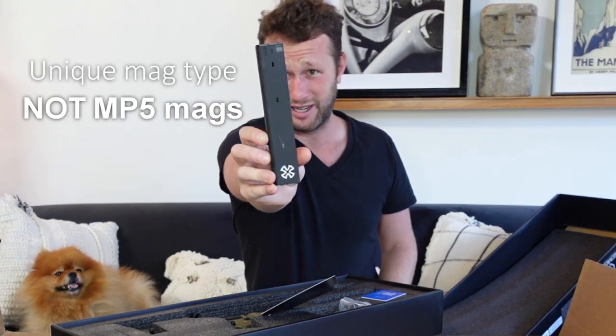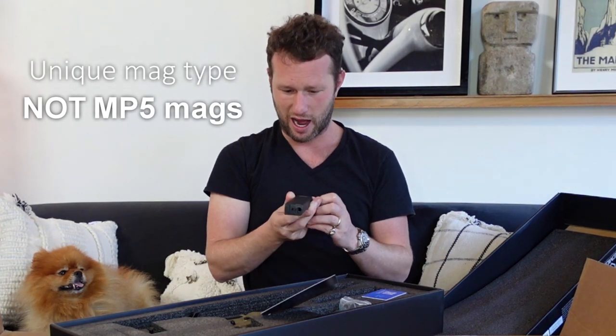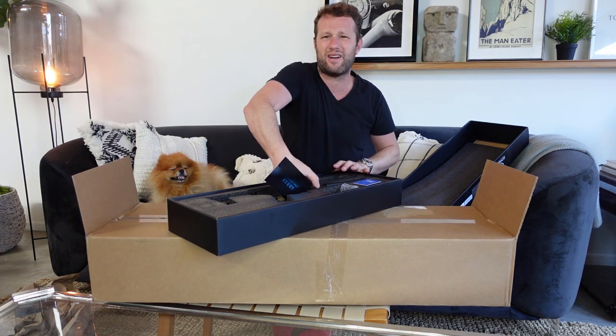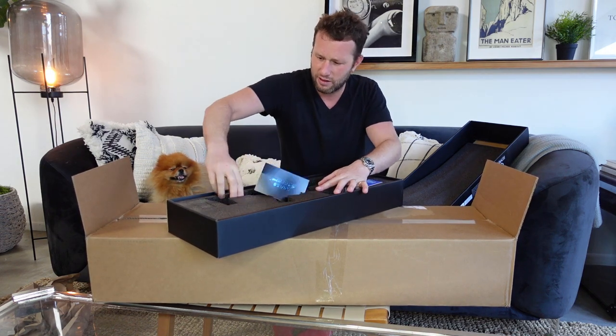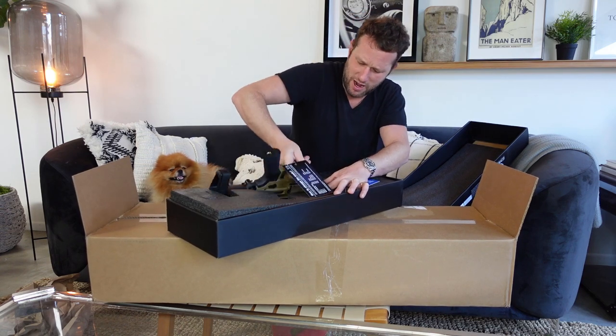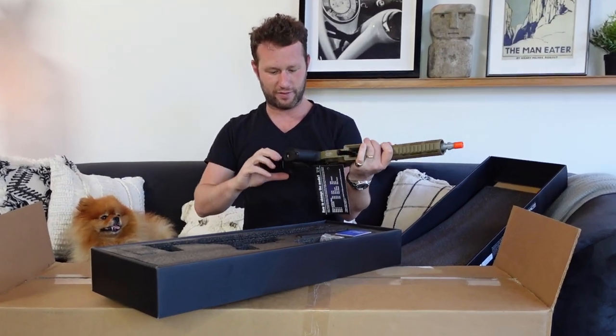It's very straight, kind of a similar dimension. It's a high cap, it's a metal construction, feels kind of good. It's got the Noveski logo on there. The actual gun is in tan, which I actually quite like because I don't have any guns in tan, really. I used to have my Avalon that was in tan, but I don't actually have anything else.